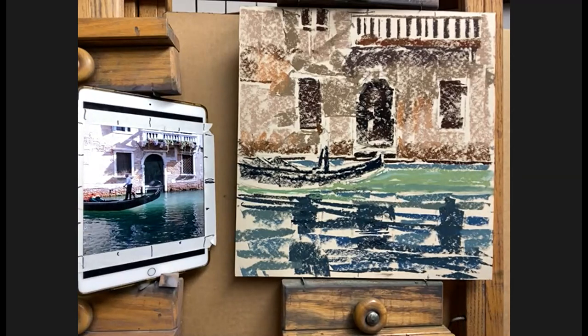I don't know whether you have the ability to do a screenshot.